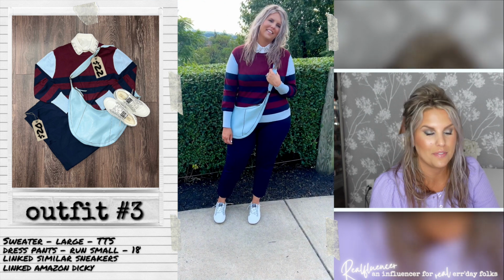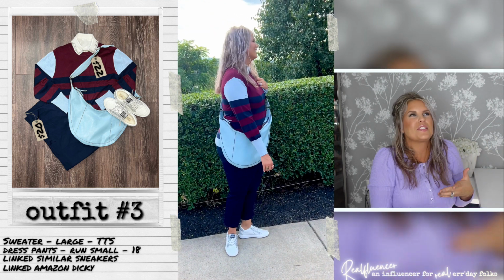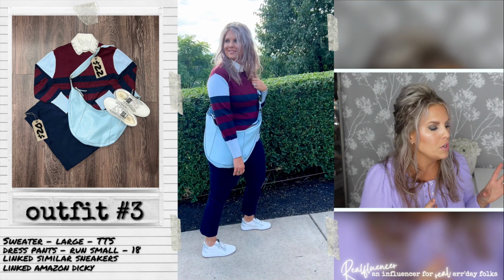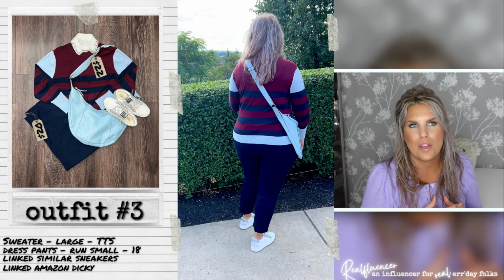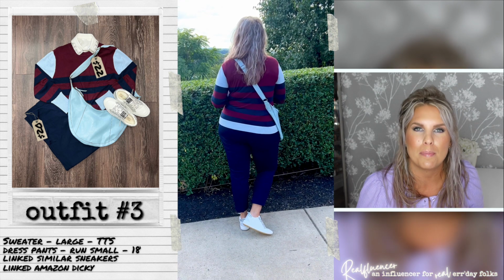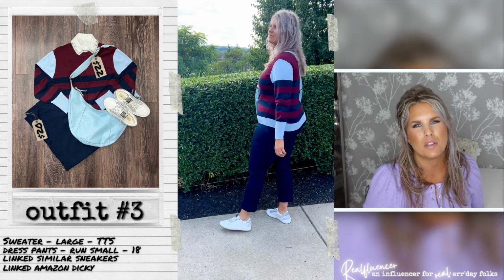Another sweater by Free Assembly. I just love it. On the surface, I feel like it's boring. I mean, it's not, but it is. When you pair it with that bag to bring out the blue color. I actually ended up putting a dickie with it. It's an Amazon dickie. I could definitely link it below to give it a little bit more of that preppy vibe. I just think this is such a cute preppy look. I would absolutely wear this look to work.